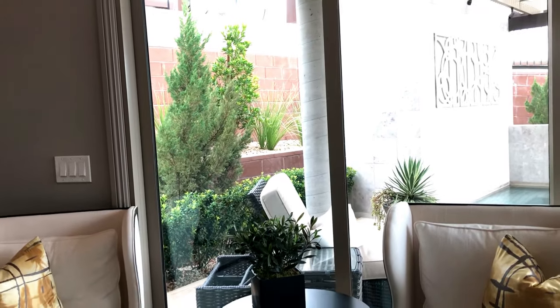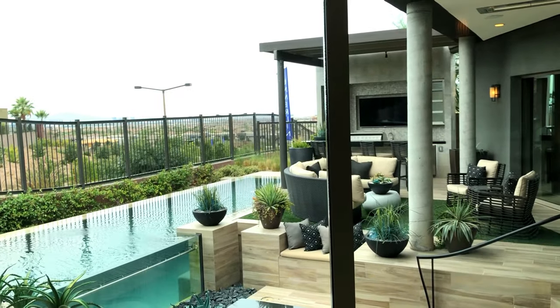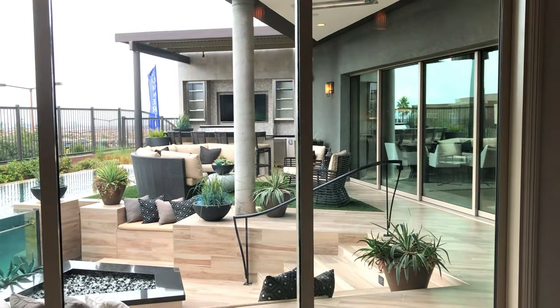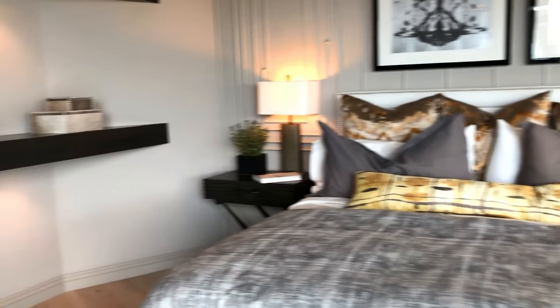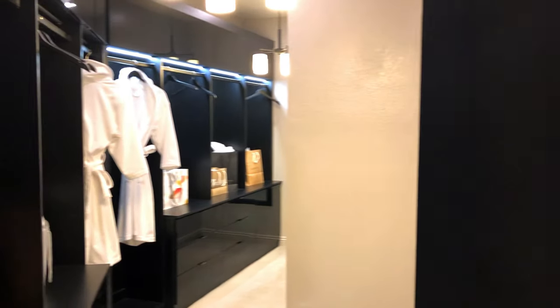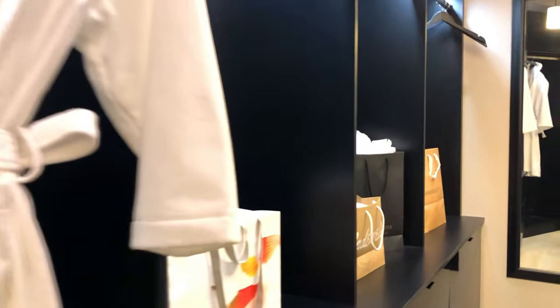Marvelous. And you have the view to the pool. And also, if you can see over that fence, view of the strip. And it's stunning, especially at night when everything is lit up. I'm gonna take a look at that pool area in just a bit. Let's take a look at this walk-in closet. Plenty of space.